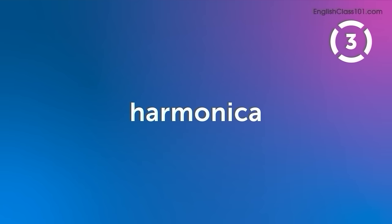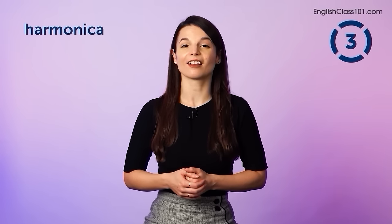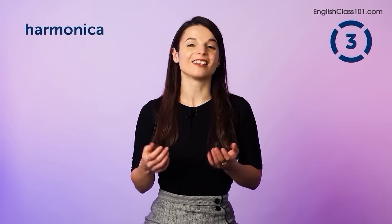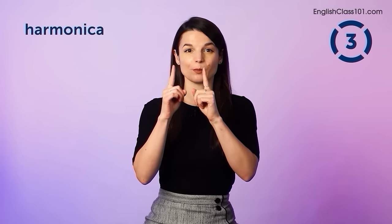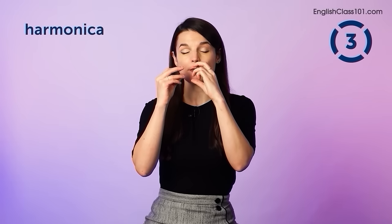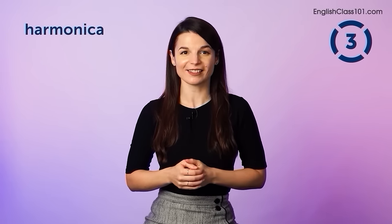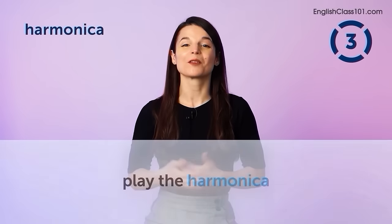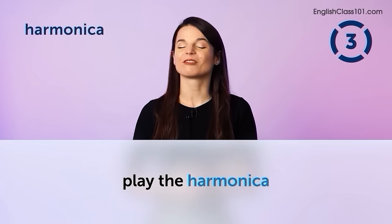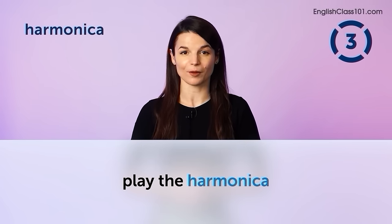Harmonica. The harmonica is another musical instrument. This is a small musical instrument, about this big. We play it by holding it up to our mouth and blowing air through holes in the harmonica. You might hear the harmonica used in music from the US. It has the feeling of a night out camping. Here's an example. Play the harmonica.